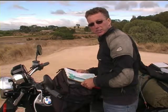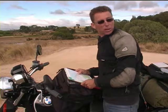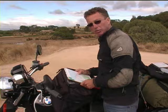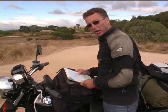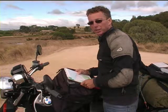We arrived in Devonport in Tasmania. We took the ferry across from Melbourne. It was $55 for the motorbike and $100 for myself. We left about 9 o'clock last night and got here at about 6:05 in the morning.